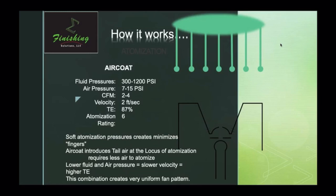But these manufacturing companies have patents on their air caps and that technology of where and how they introduce the air to the fluid stream, and that's why you're hearing the trademark names Air Mix, which is Kremlin, Air Coat, which is Wagner, and that typically has to do with exactly where and how they're introducing the air pattern to the fluid pattern.